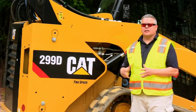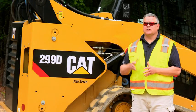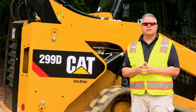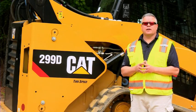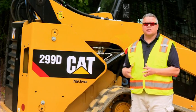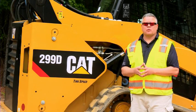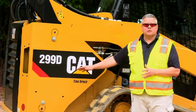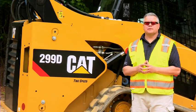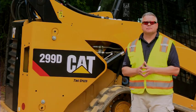Now, when we're looking at the configurations for these D-Series models, very similar to what you could get with your C-Series, you could get a standard flow model, 22 gallons a minute, which brings to the marketplace good performance for some of these rotating tools and so forth. You also can get the high flow XPS, the high pressure, high flow system on these machines that gives you that extra level of performance for these higher torque tools like mulchers and cold planers. So if you're looking for a little bit more performance, you can still get that on these machines. You also get 2-speed standard on our compact track loaders. You have the option for 2-speed on our 272 as well. So you're looking at some of the same functionality that you had before, just with some increased performance.